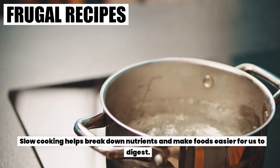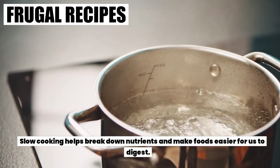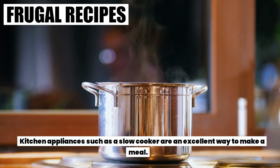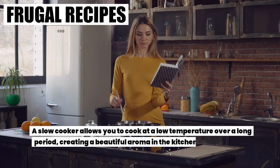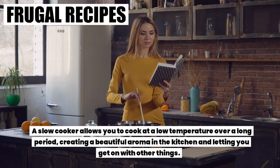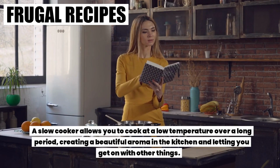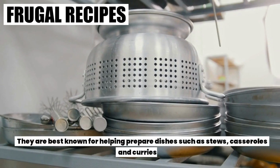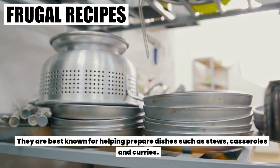Slow cooking helps break down nutrients and make foods easier for us to digest. Kitchen appliances such as a slow cooker are an excellent way to make a meal. A slow cooker allows you to cook at a low temperature over a long period, creating a beautiful aroma in the kitchen and letting you get on with other things. They are best known for helping prepare dishes such as stews, casseroles, and curries.